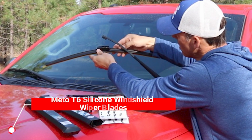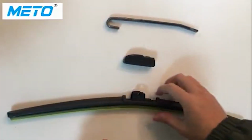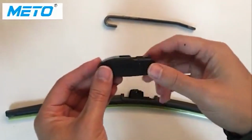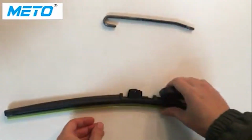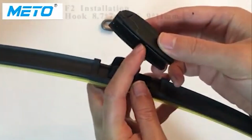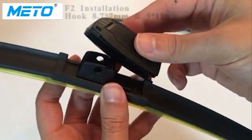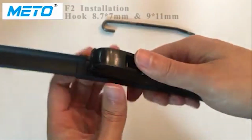5. Meto T6 Silicone Windshield Wiper Blades. A solid contender from a lesser-known competitor, the Meto T6 Silicone Windshield Wiper Blade scores points for being a durable silicone wiper blade at an uber-affordable price point. It also comes backed by a 1-year warranty, to help outweigh the risks of this lesser-known option.